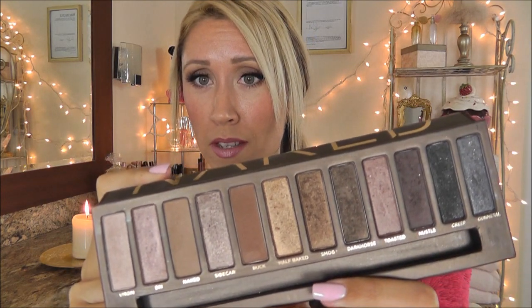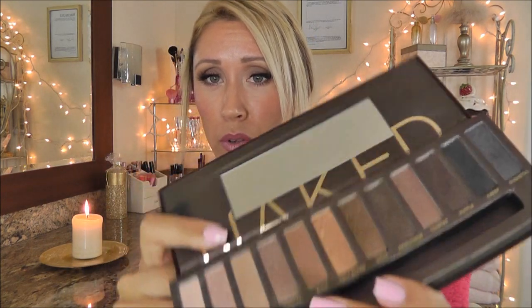But anyways, these are gorgeous palettes, and just in case you want to see them again, I know I've shown these a ton. This is Naked 1, beautiful colors, love it. So that one I feel is slightly warmer, and then Naked 2 has a few more cooler shades. They've got some warm ones in there too, but overall it's a slightly cooler palette, which both are gorgeous. That's why I couldn't just pick one.